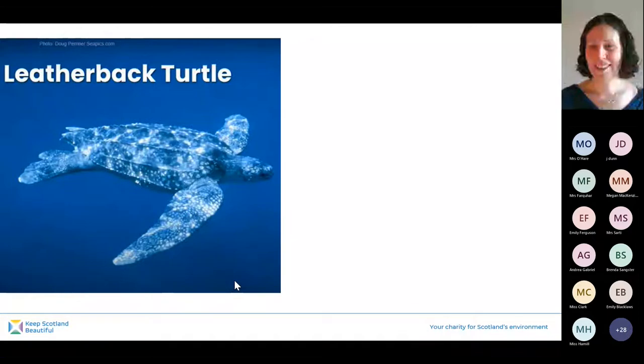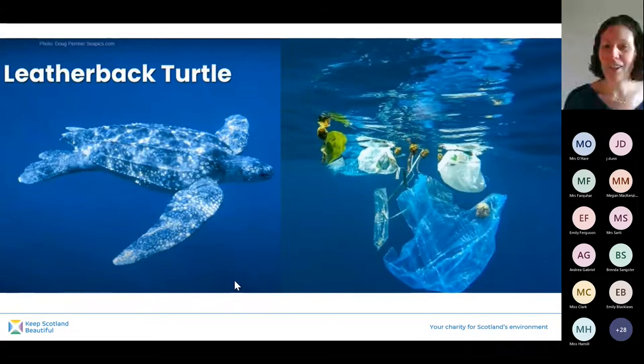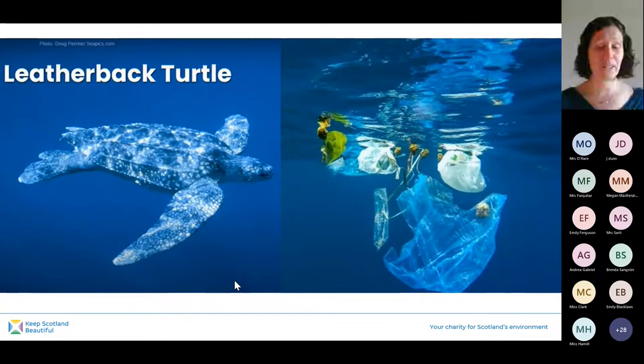Oh, you guys were really paying attention, weren't you? Absolutely. So the plastic bags look like tasty turtle food. They just look like jellyfish floating around, and turtles love to eat jellyfish. I'm not sure I'd be very keen, but the turtles love jellyfish, and that looks just like a beautiful jellyfish, doesn't it? That plastic bag floating there. And so the turtles eat them and then they get stuck in their tummies.